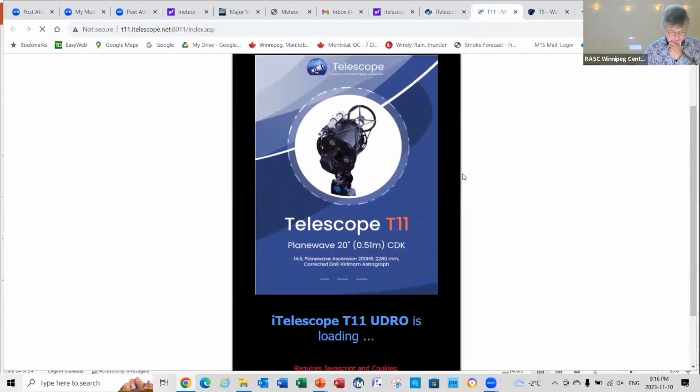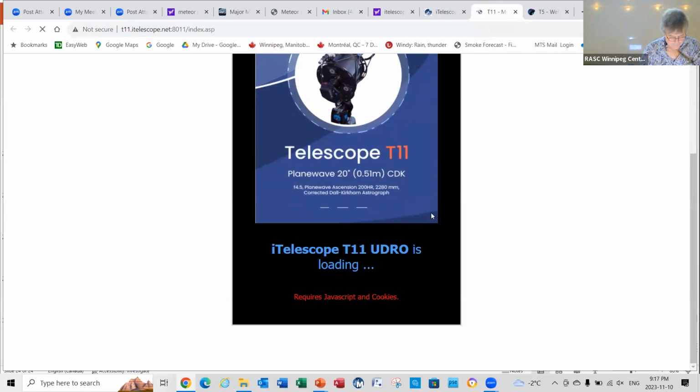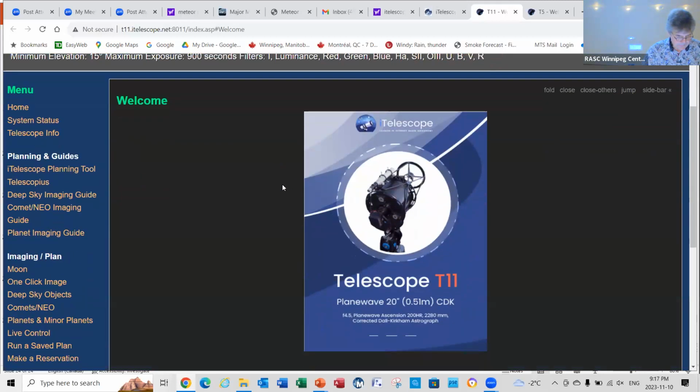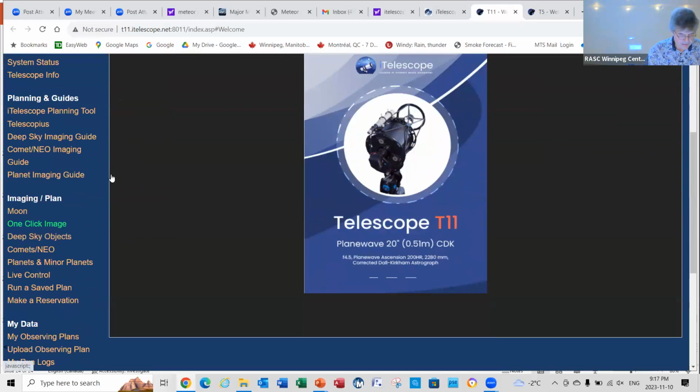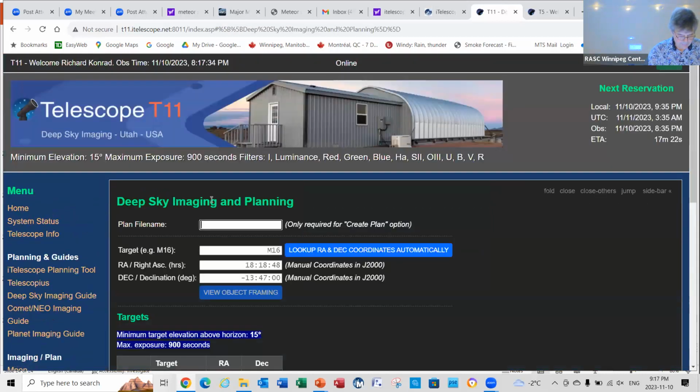Okay, here we go. So scope T11, it's a PlaneWave 20-inch. It's usually faster than this, but okay. I want to create a plan for this particular scope. This is also in Utah. Let's just say I wanted to do the Horsehead Nebula, B33. And I want to do my own custom framing here.